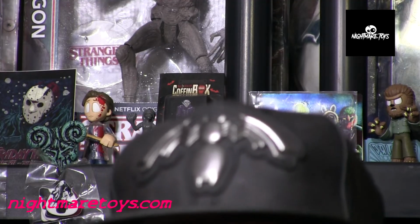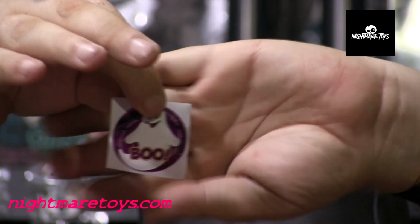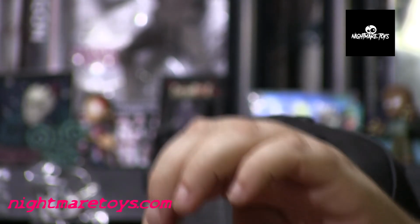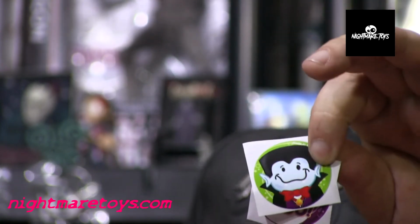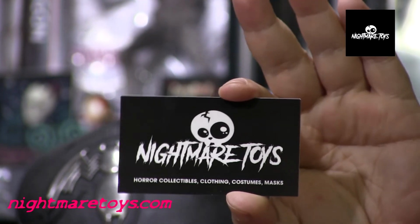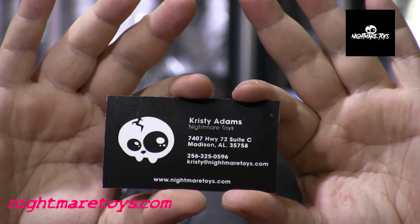Before I talk to you about the coming weeks, I just want to show you a couple things from the box. A little boo sticker, because it's Halloween. Boo! And there was another sticker. Where is it? Little silly Dracula sticker. Oh, that's cool. And of course, we have a business card for Nightmare Toys. There it is. You can pause it right there to see the front, and then pause it again right there to see the back of it.